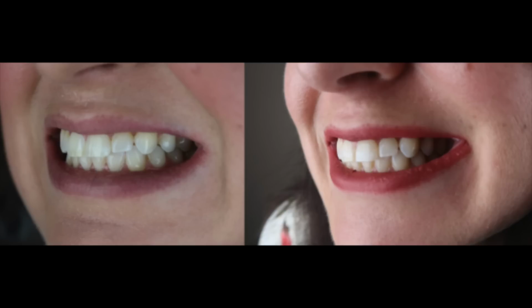I personally was blown away. I was a little skeptical starting the process just because of the history that I've had with whitening. However, I really love the company, I love the product, I love what they stand for, and I think it's really helped brighten my smile just in time for summer.